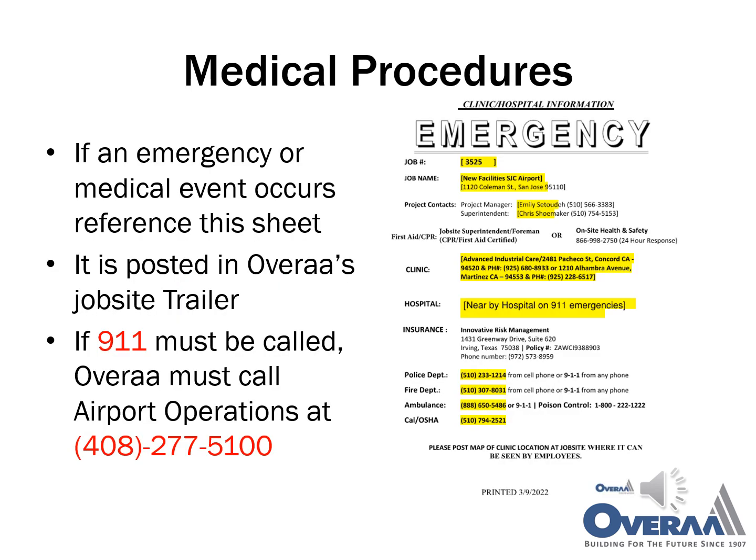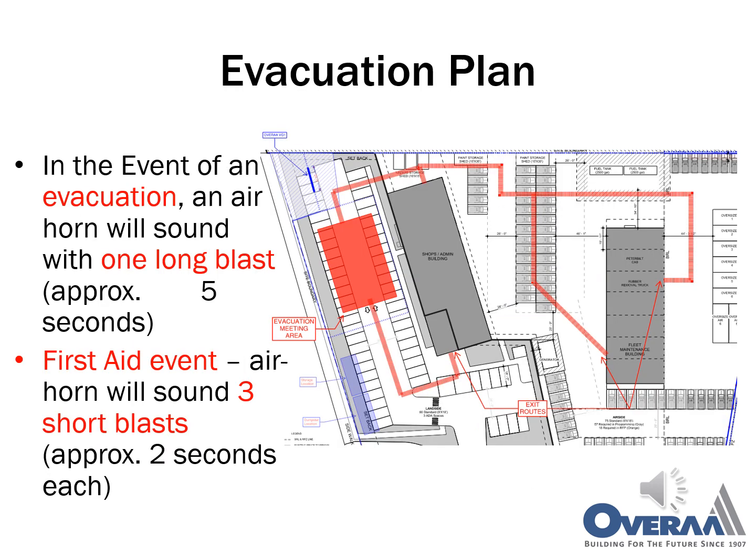If an emergency or medical event occurs, reference this sheet that is posted in Overa's job site trailer. If 911 must be called, Overa must call airport operations at 408-277-5100. Should the horn be heard, all persons on site are to immediately leave by the nearest exit in an orderly manner and make their way to the evacuation meeting area shown. Everyone is to remain there until further instructions by emergency personnel or management. At this time, roll call will be taken to ensure all are accounted for.